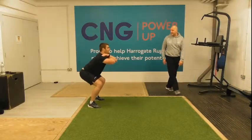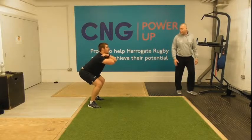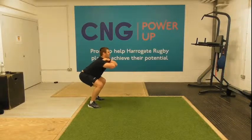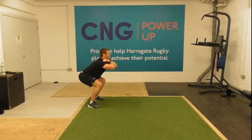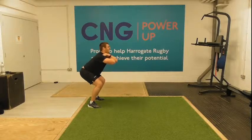Yeah, we're straight in. Great demo from Mike, so if you're watching the screen, just follow through. Nice small movements, controlling it. Nice neutral spine. Sit, grit your teeth if you need to. Keep working through, halfway there. Keep pushing.